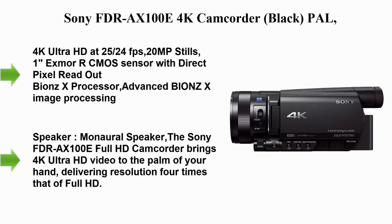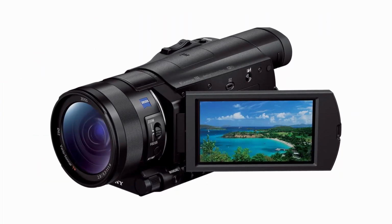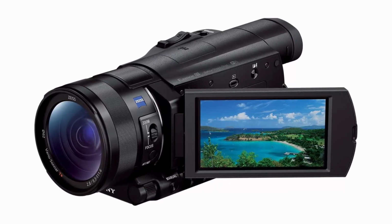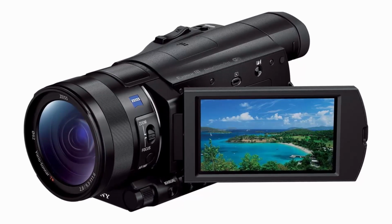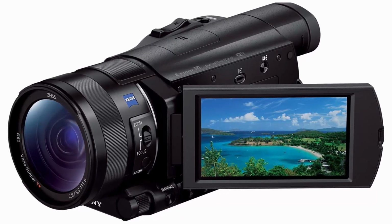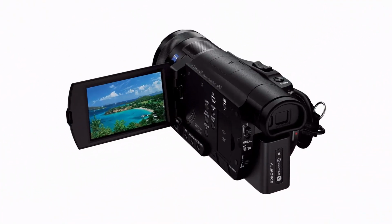Top 2. Sony FDR-AX100E 4K Camcorder, Black, PAL. 4K Ultra HD at 25/24 fps, 20MP stills. 1 inch Exmor R CMOS sensor with direct pixel readout. Bionz X processor. Advanced Bionz X image processing engine for higher speed and peerless quality.